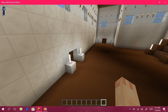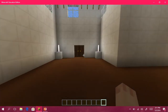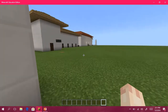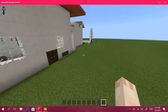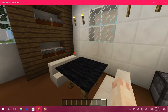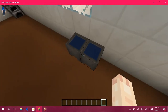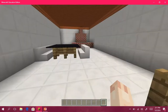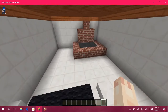The next place I will show you are the living quarters and the kitchen. This is my table. Over here is my table and stove.